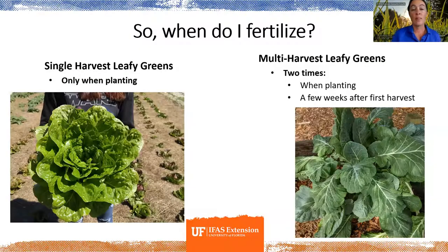So the when do I fertilize bit, it can be a little confusing without a doubt. So I like to break it down into four basic categories. And if you can remember these four basic categories, that'll really take you a long way. First category is single harvest leafy greens, like a head of lettuce, where you plant it, when it's ready to eat, you harvest the entire thing, like the whole head of lettuce.